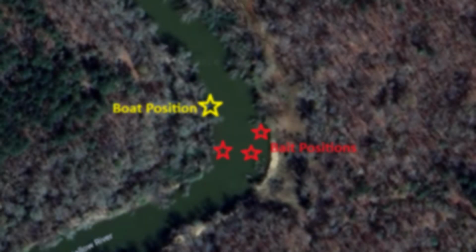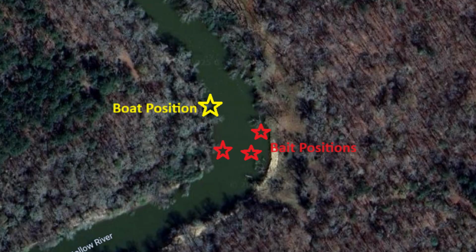Let's take a look at exactly where I have the boat positioned and where I'm going to put these baits at. The boat is right here, and this yellow star is. I'm up on that sandy flat that's only about a foot, maybe 2 foot deep. They gave me a great position to anchor, and I could cast all the way across to the other side of the river, where I have the very first bait on the right-hand side of the screen, just behind where that down tree is at that has that little washout hole.